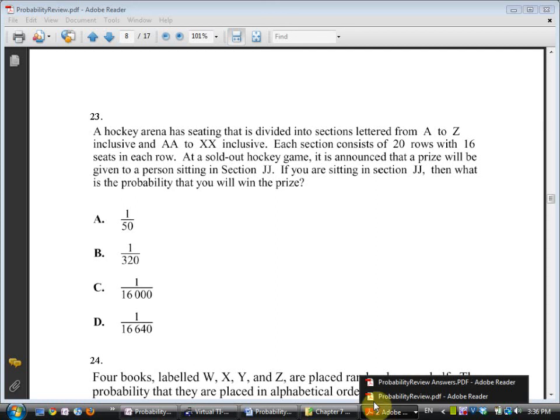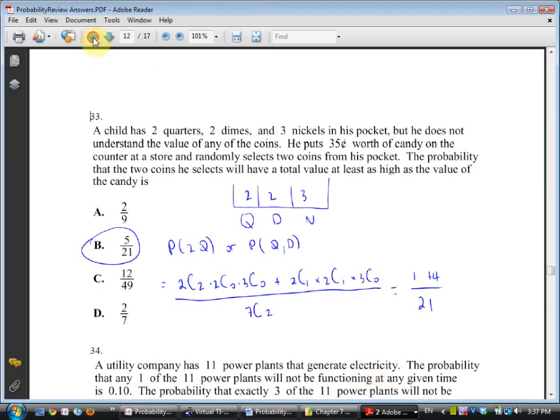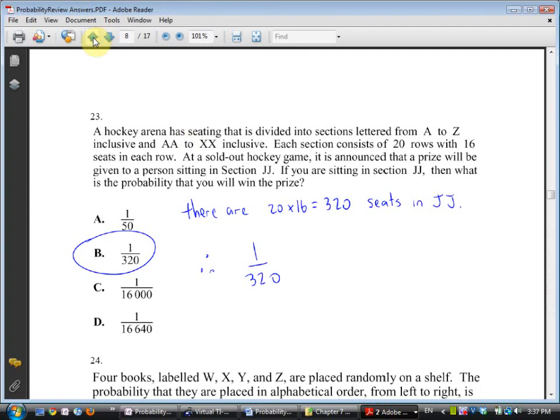So here's what I said. There are 20 rows times 16 seats. There are a total of 320 seats in section double J. The odds of you winning is 1 in 320. If they're giving one prize away and I'm in that section, I would look around who all is around me, and I got one chance out of that many. Again, that's a bit of a strangely worded one. Next.